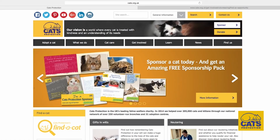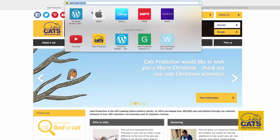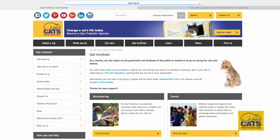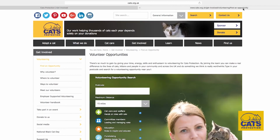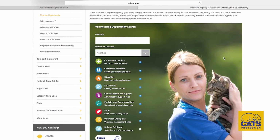If you are interested in volunteering, then it is very simple to apply. Simply go to www.cats.org.uk and click on Get Involved, which will give you a menu of many other ways to help support the charity, as well as how to apply to volunteer. Alternatively, find our Find an Opportunity page where you can search for volunteering availabilities near you.